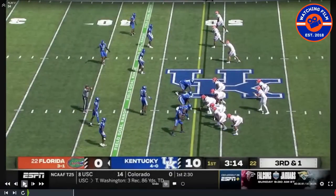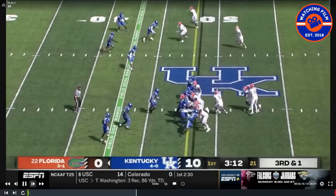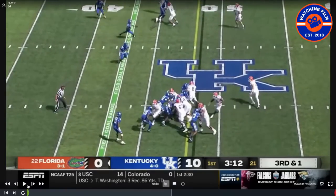You go with a little tempo here, which I know there seemed to be some times where they weren't moving too quick, but I thought they did go tempo a few times and catch Kentucky off guard a little bit. Here's one that went pretty fast. Kentucky wasn't set. Good job on the interior.